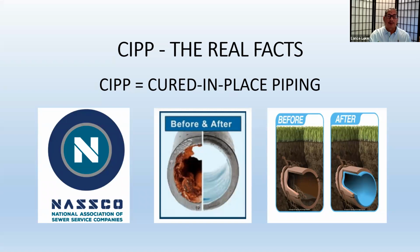The image in the middle is a before and after photo. So let's take a pipe, and if you look on the left side of that photo, you see all that brown stuff. Okay, that's the clogged pipe, and you look at the right side of that same photo, it's clear, right? So that's the cured in place piping. And if you look at the image on the right, this is a pipe in the ground. It's an old cast iron pipe where it's all clogged with roots and all that. And after they line it, it's looking a lot better and performs a lot better.